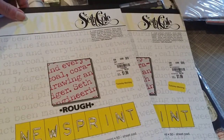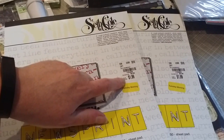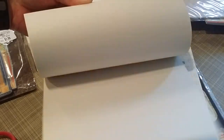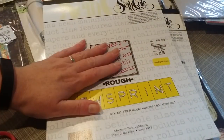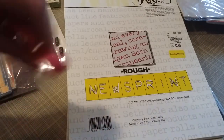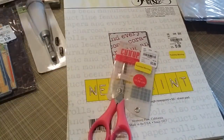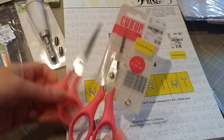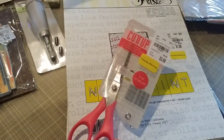I have actually hauled this before. This was in their clearance, $1.99, so it was 20% off. It's just blank newsprint. And I figure I better get it now while I see it, because once it's gone, it probably won't be on clearance. So I grabbed 2 of those. Scissors on clearance. These are actually the bigger ones than what I normally use. So again, 20% off, $3.99.